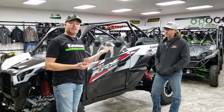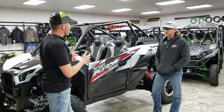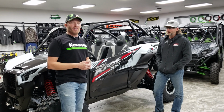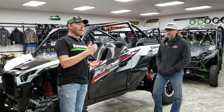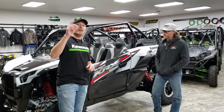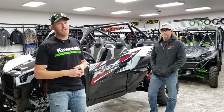But I was able to see the HCR long travel kit in California when they released this bad boy, and it looks sweet. Turned out really well. Not only have they been working on it before the vehicle was released, but they actually had a vehicle there at the show, and we were able to see it firsthand. We do have a YouTube video on that. You're going to want to check that out if you haven't seen it yet.